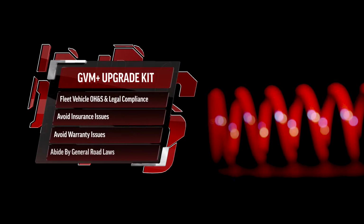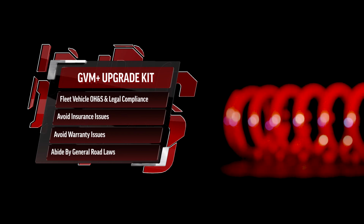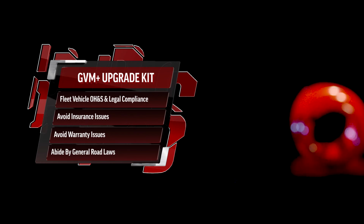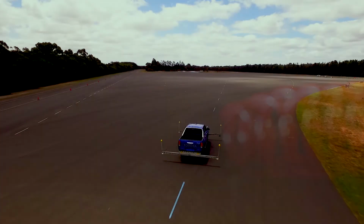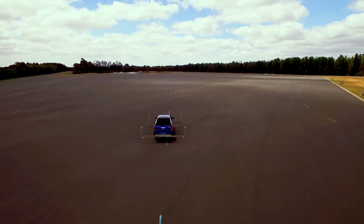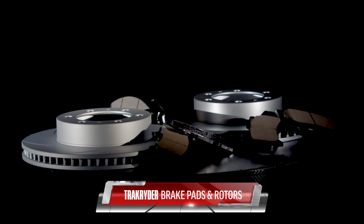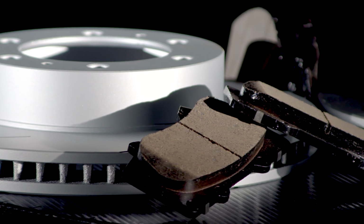GVM Plus kits increase safety and legal compliance in fleet vehicles, help avoid insurance or warranty issues, and in many cases, bring your vehicle in line with strict government guidelines. Lock and load with Pedders' GVM Plus suspension upgrade kits. Finally, you can also upgrade your braking performance with Pedders' range of Track Rider brake rotors and brake pads.